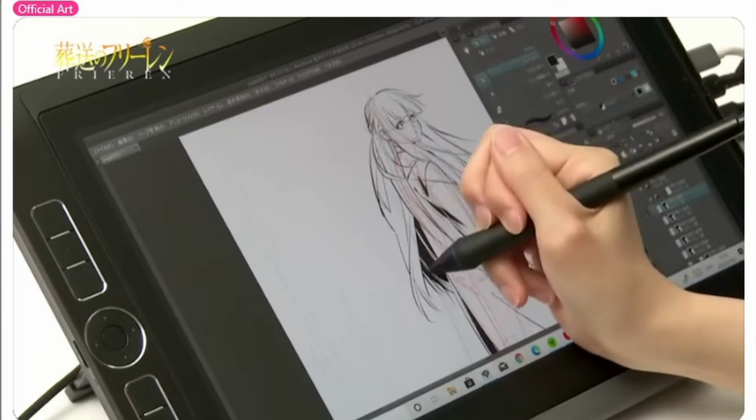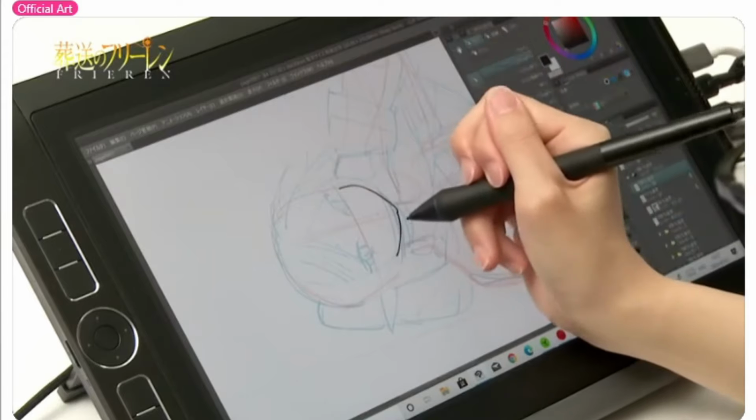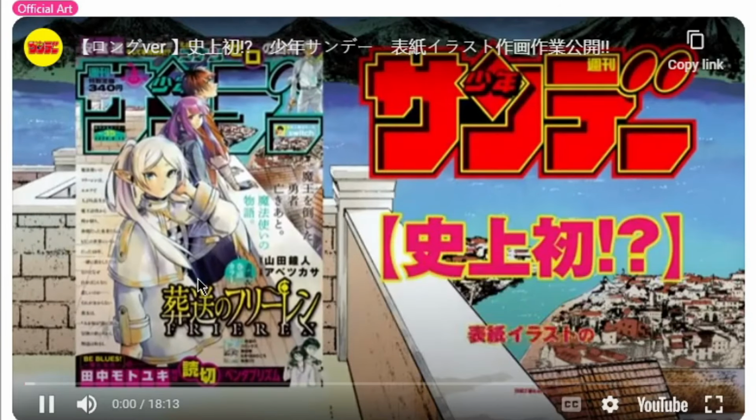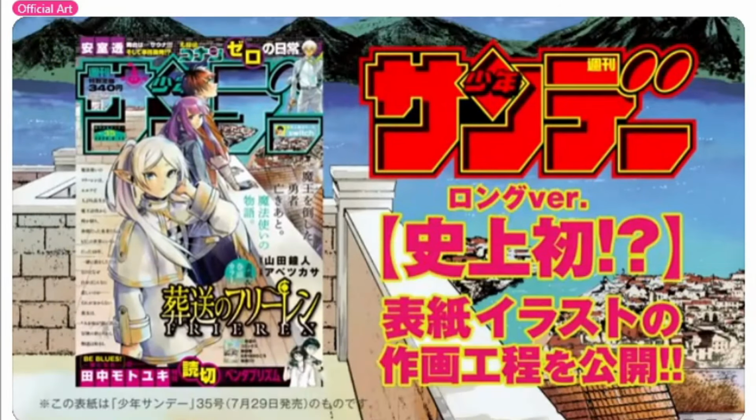Abetsu Tsukasa is the artist that makes Frieren. Literally draws every single scene, line by line. It's truly amazing to look at this. I don't know how they do it. Today we're taking a look at Abetsu Tsukasa's art.